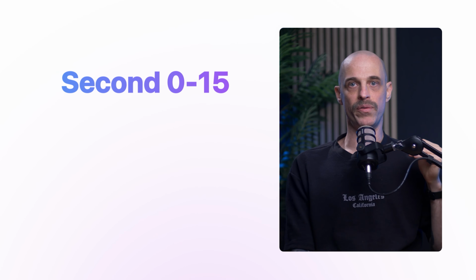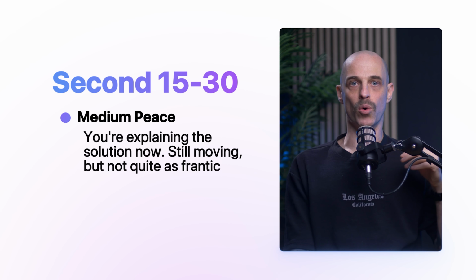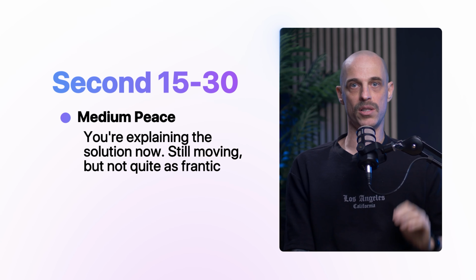Think of it like music. You can't have the same tempo the entire time. You need variation. Fast parts, slow parts, builds, releases. Here's how I structure pacing. Seconds 0 to 15: fast. High energy, quick cuts, lots happening. Seconds 15 to 30: medium pace. You're explaining the solution now. Still moving, but not quite as frantic.